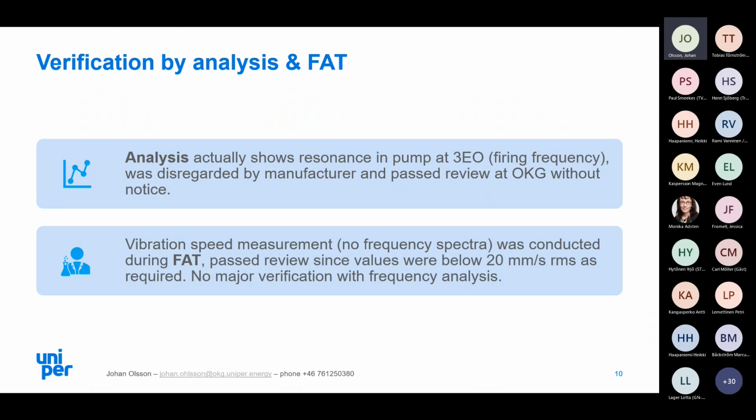And then we went to the FAT. At that instance, we measured vibrations, but we didn't use any frequency spectra, so we just looked at the vibration velocities. And since all the values we measured were below 20 millimeters per second, we thought this was okay. So they packed it, and they sent it to Sweden and installed it on site.